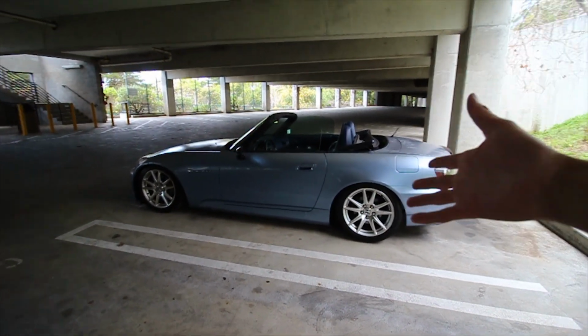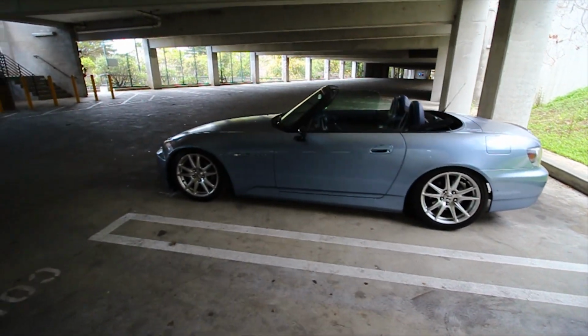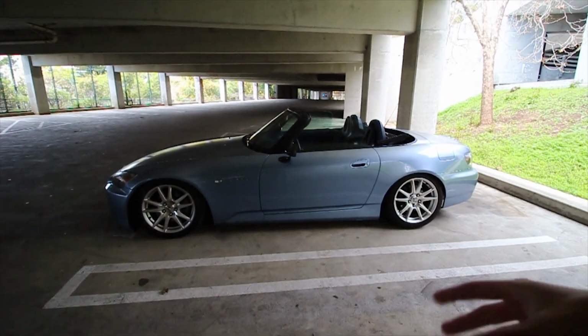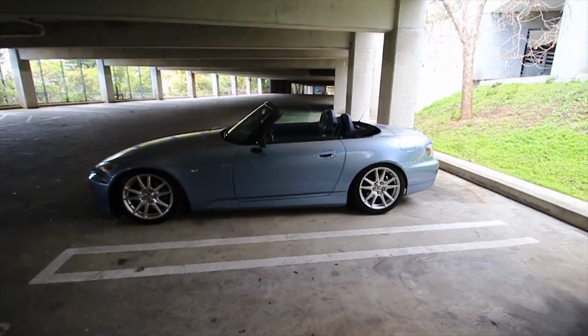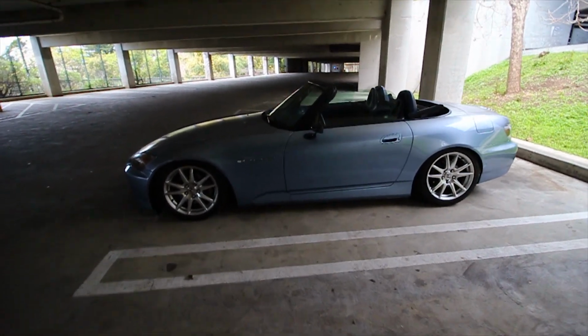If you find an S2000 that's a lot cleaner, you're of course going to be spending so much less. So possibly spending more on the initial cost of the S2000 to find a clean one is more than likely going to save you in the long run. But in my situation, this is what we had to go with. Now add that $3,920 onto the $9,000 that we spent. We're sitting at roughly $13,000 for the maintenance and the cost of the car. So $13,000 for a 2004 AP2, clean title, with almost 200,000 miles.